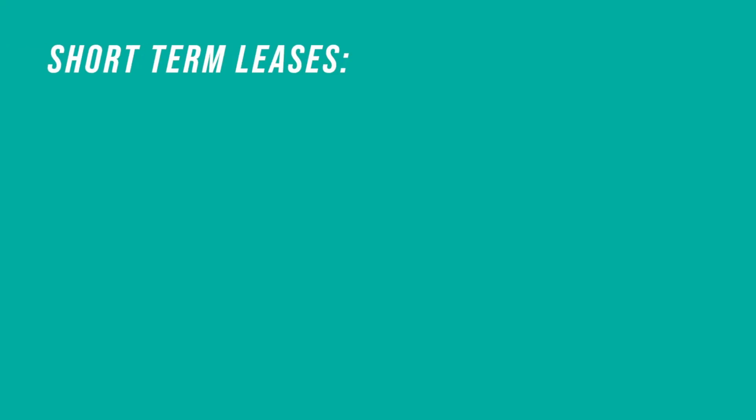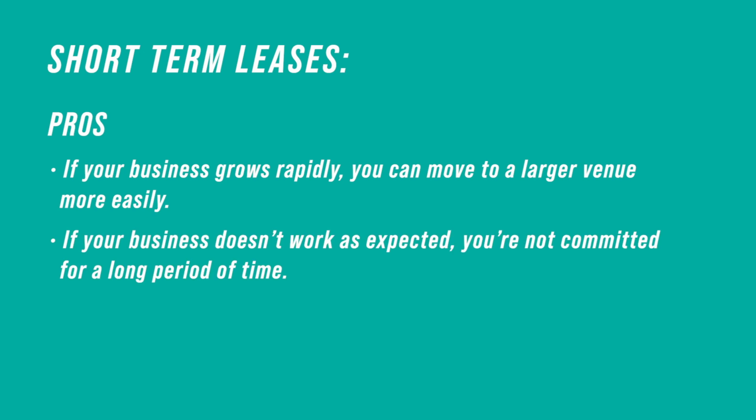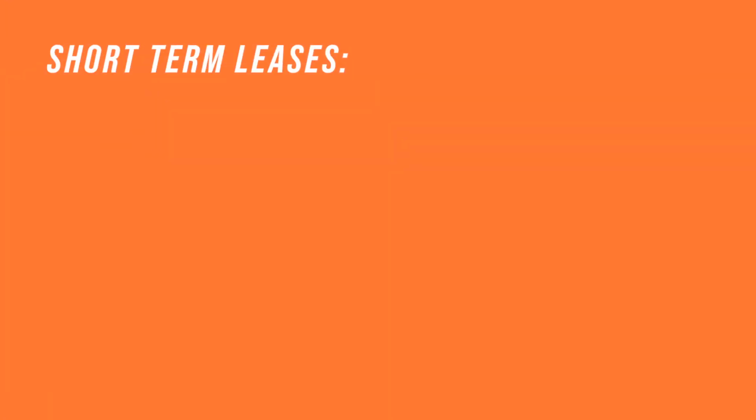There are pros and cons to having short and long-term leases. Short-term leases. Pros: if your business grows rapidly, you can move to a larger venue more easily. If your business doesn't work as expected, you're not committed for a long period of time. Short-term leases come with reduced stamp duty, as it's calculated as a percentage of the total rent payable over the lease period. And you can renegotiate terms more frequently, such as rent.